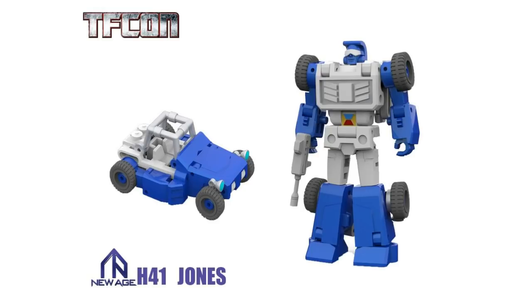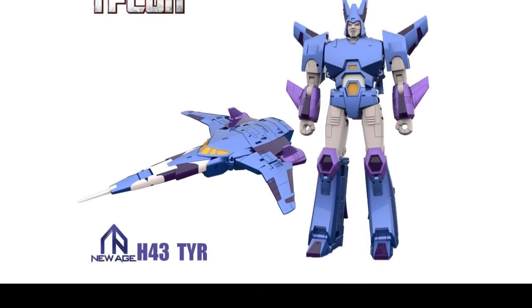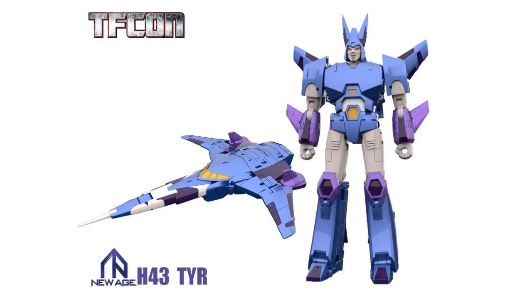Now, if you missed out on the Magic Square one, or if you're like me and you missed out on the Magic Square one, I pre-ordered this guy. I'm looking forward to it. It looks pretty good overall. I don't really know how it would compare to Magic Square, so it might be interesting to see some of those reviews and comparisons. The New Age H43, let's give it a try here, a Cyclonus. That's a good try. This thing looks good.